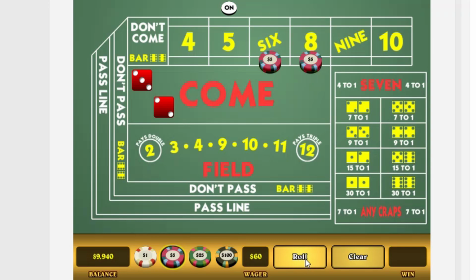Okay, so one of these bets will win on a 6 or an 8, and they will both lose on a 7. Nothing happens, nothing happens. Okay, the 8 just won. So I bet $30 on the 8. Wins pay 7 to 6, so I just won $35. So I got my $30 back plus 35 in winnings. So I went from $9,940 plus 65 up to $10,005. So let's keep rolling the dice and resolve that place bet on the 6.